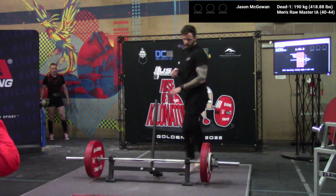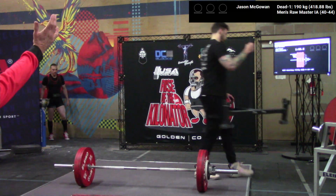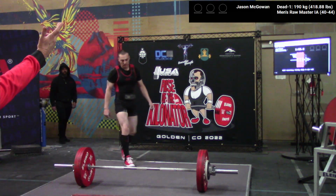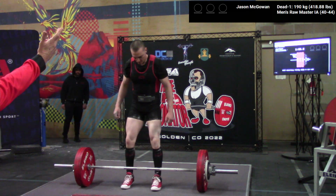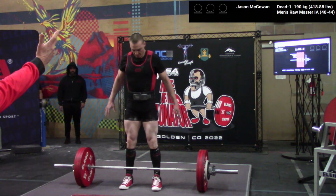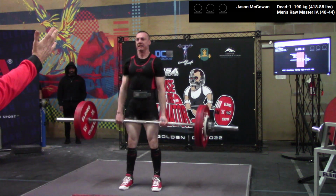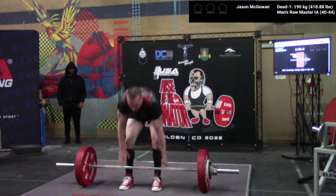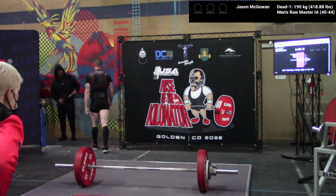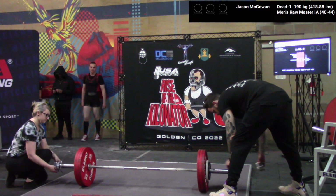Okay, while they're getting the bar ready for Jason. Bars loaded. There's one command in the deadlift, and that's down. So as soon as the chief ref calls bars loaded, the lifter comes out, lifts the bar up, locks their knees, stands up erect, puts the bar down under control. And if they do all that, they get a white light. And that looked like a good lift for Jason.